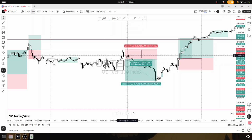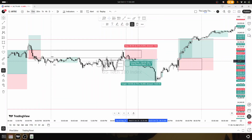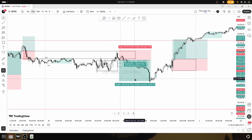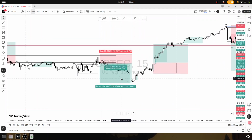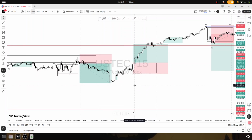Then you can see we moved up, we entered drawdown for some time. Then market eventually went to hit our TP for a 1 to 2. So that was our trade on Tuesday. That was the setup we took on Tuesday that went to the next day and closed, hit TP on Wednesday. Then our actual Wednesday setup, this is our opening range candle here.